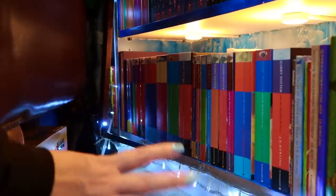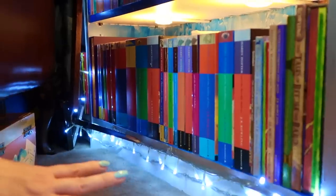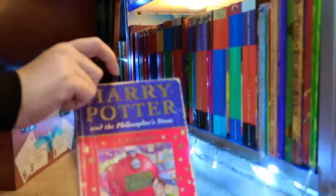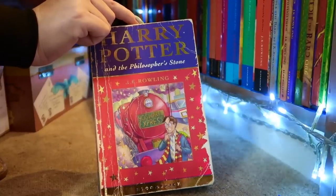Okay. So we have the normal Harry Potter books from when I first fell in love with Harry Potter. This, as people know, is actually the first item I ever bought. This was back in 2001 when I was pregnant with Daniel, and bless him, now he's my cameraman.